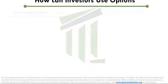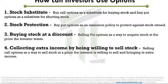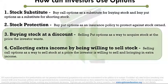So as an investor, we talked about the 4 ways that investors can use options: stock substitute, stock protection, buying stock at a discount, and collecting extra income by being willing to sell the stock. Well, in our prior videos, we've actually spoken about each one of these individually. Today, we're going to talk about putting together strategies 3 and 4, which is why it's a combination option.